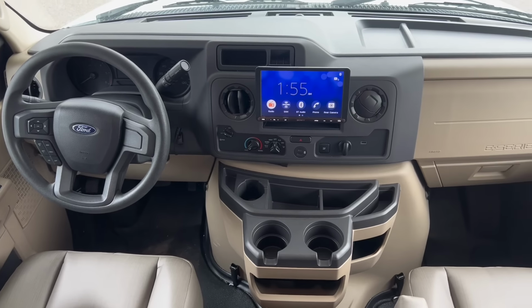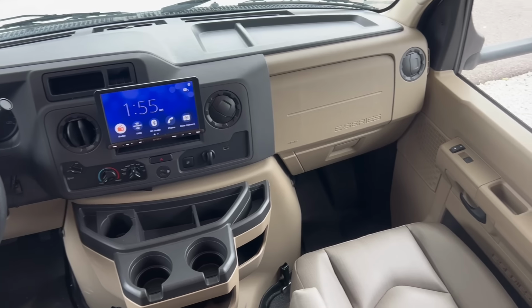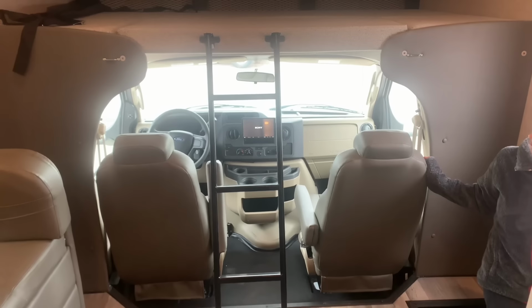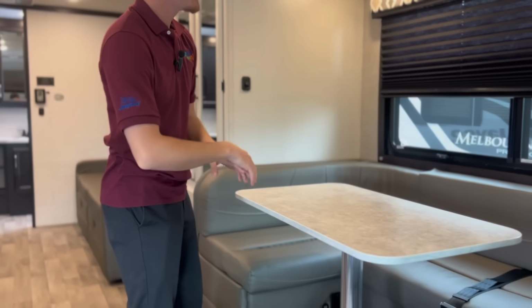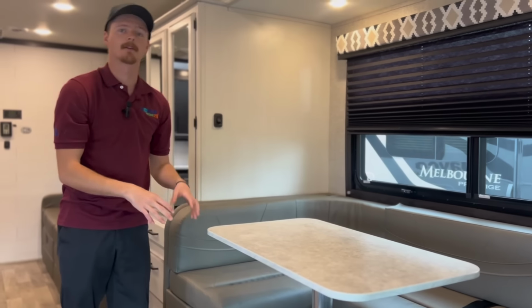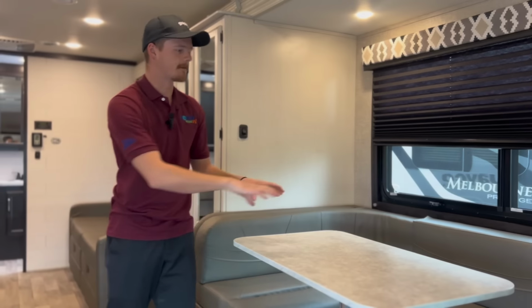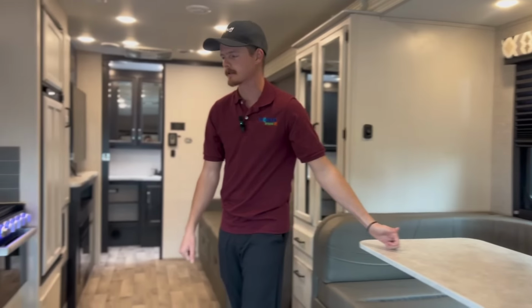You're going to get a center screen that's going to give you things like a backup camera, Bluetooth connectivity, and Sirius XM. And then right above you, you have a double wide bunk that is rated for 750 pounds. Behind the driver's area is a 4-person dinette, and this is honestly one of the few that I feel like you can actually sleep on. You have a fitted cushion, so it fits just right, and it's genuinely comfortable in these Redhawks.